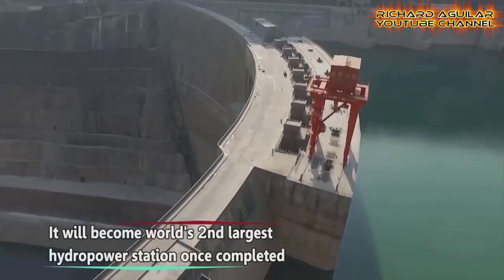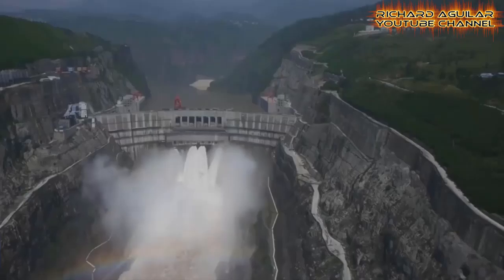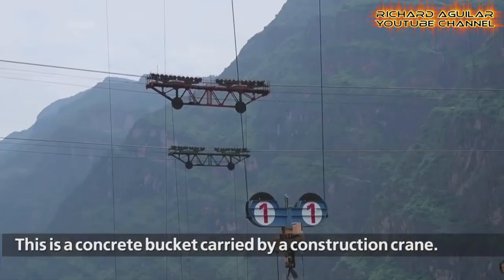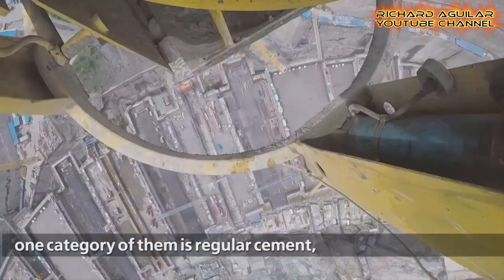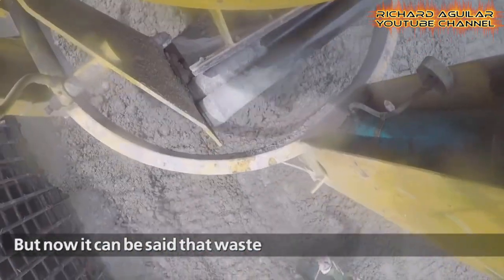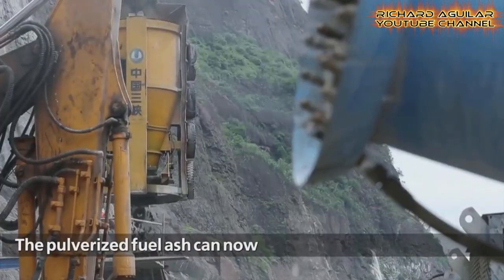With an installed capacity of 16 million kilowatts, the dam is expected to generate more than 60 billion kilowatt hours of electricity per year, equal to about 2/3 of Beijing's consumption in 2015.